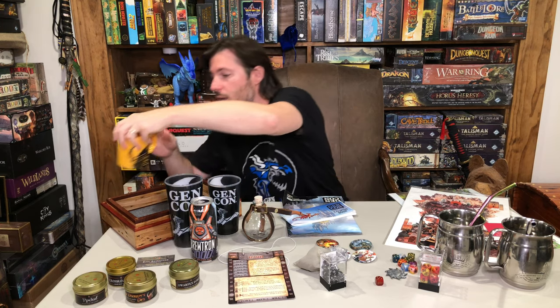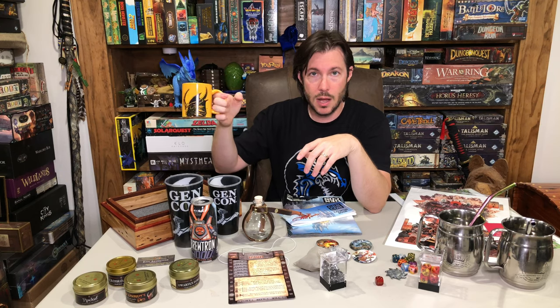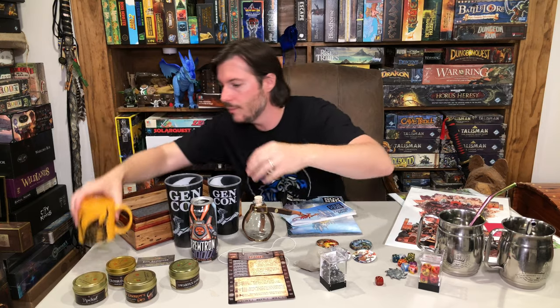Okay, we do have the Offworld Gen Con mug. I thought it was awesome. Genevieve on the front, Gen Con on the back. Nice yellow, pretty sweet looking.